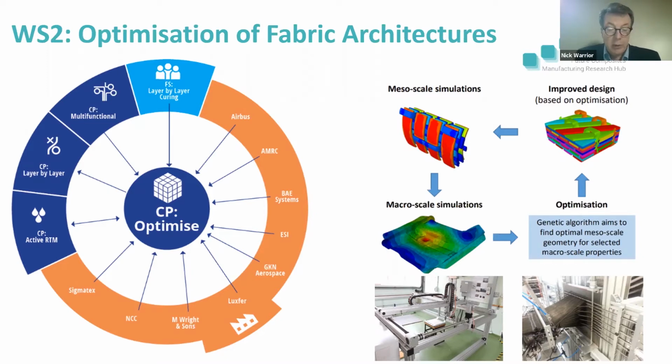So the team has demonstrated over 10% weight saving compared to optimized non-crimp fabrics. Workstream 2 links the optimized core project to 3 other core projects and a feasibility study. Next slide, please, Claire.